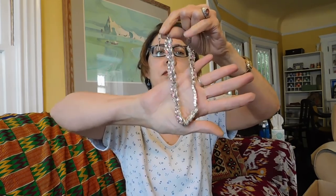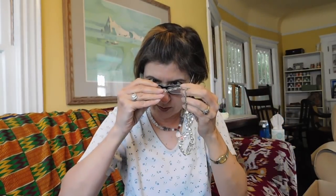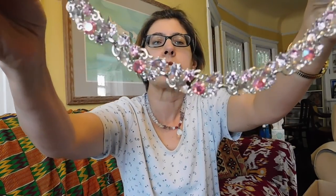Did I show you this before? Because I feel like maybe it was in another box and I just didn't get it upstairs. But I believe it's a Lisner. I know I've seen it before. Yeah, it's a Lisner. It's just stunning. Really pretty pink rhinestones. And what do you think? Yeah, that's a pretty piece.